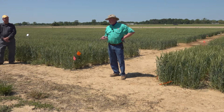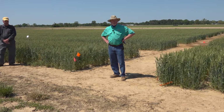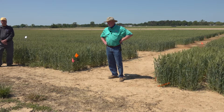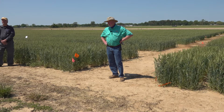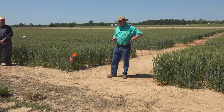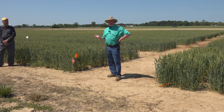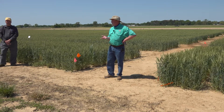Bayer, I will mention, has a new product coming out called Prosaro Pro. It has 3 active ingredients: Prosaro plus an SDHI. Miravis Ace is a newer product from Syngenta. It seems to work pretty well against scab. So that's 2 options. And BASF has a compound as well. It's not labeled yet. I don't know where they come up with the names, but Spherix or something like that. I'm not sure if that's in the dictionary or not. Probably not.